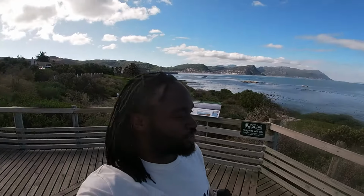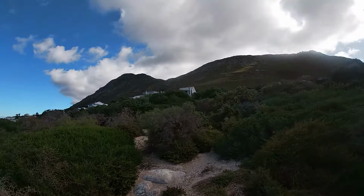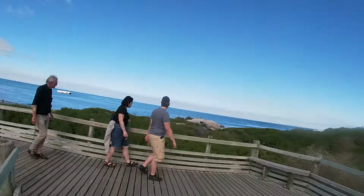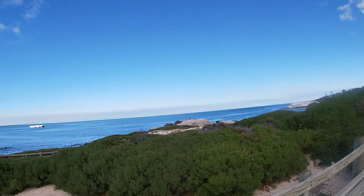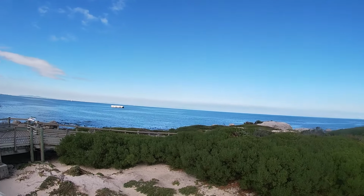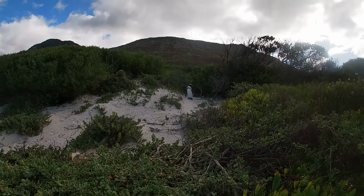So we're inside the Penguin Sport. It's 350 rand just to get in, which is like £10. No, it's not £10, it's like 16, but still. Lovely views. Obviously, these mountains in the Cape Town, you know, crazy, man. Absolutely crazy. And we've got a lovely water view as well. And let's go and see some penguins.